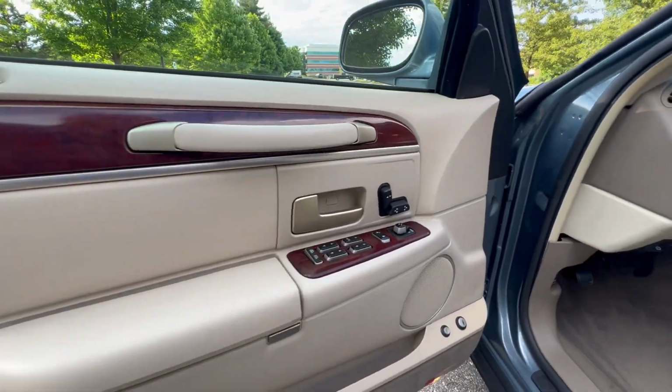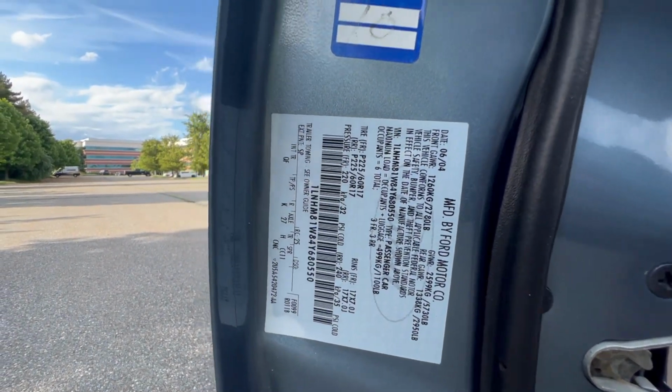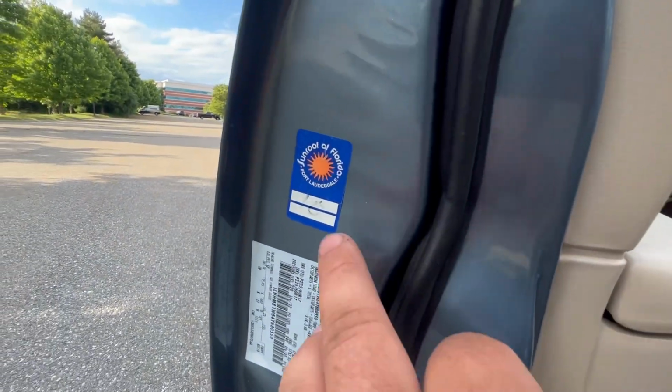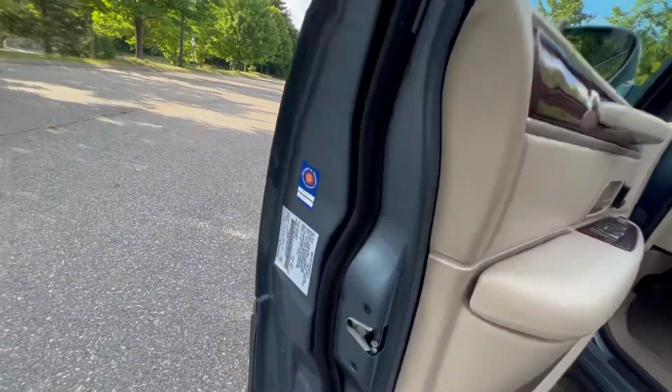But you can see here, beautiful light parchment interior. You have that birth date of 6/04. Exterior color code SP, that's a steel blue metallic. Here's your sunroof of Florida Fort Lauderdale sticker. That's when they upfitted it with the trim and the top.